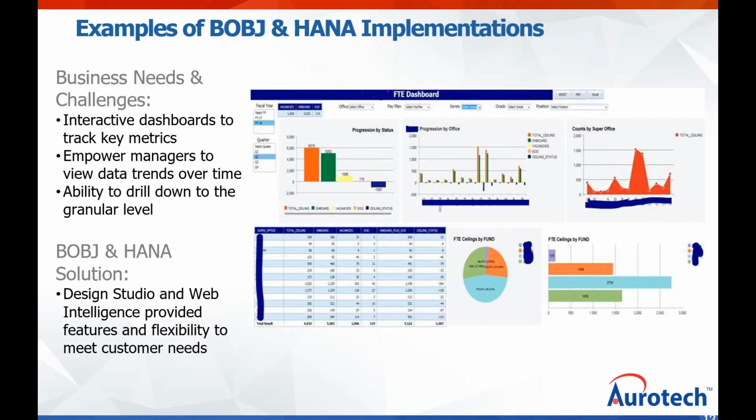You can imagine the number of positions that they would have. And they were working out of spreadsheets. And whenever they get questions from any center asking about different positions and what the status is, they have to shuffle through about half a dozen spreadsheets to get back to them, which is not only time consuming, but a lot of manual effort.